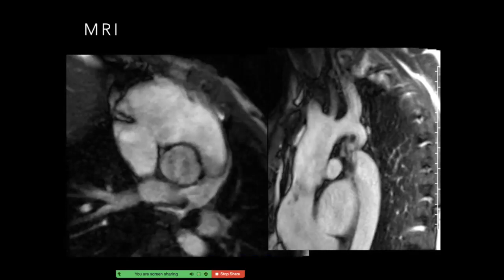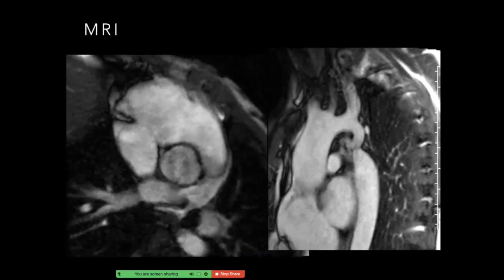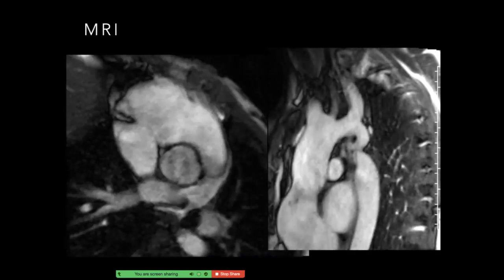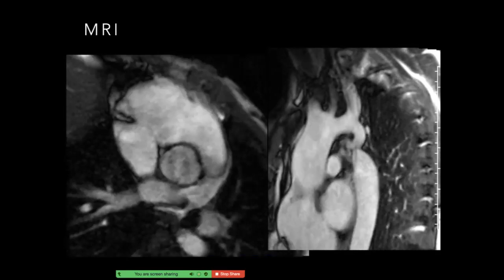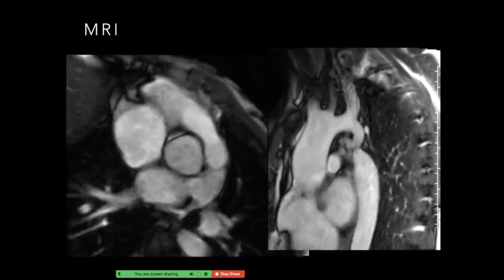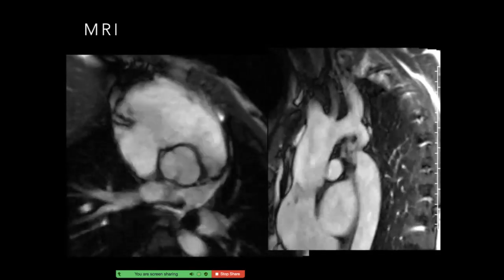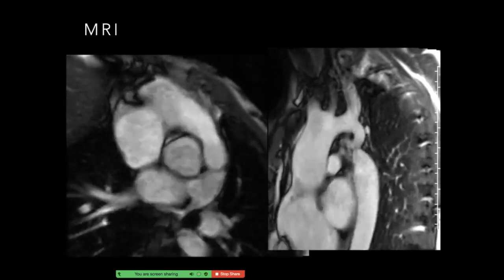So this is a best example of a coarctation of the aorta involving the descending aorta, post-subclavian artery. So there is coarctation, okay? And on the left side, there is a unicuspid valve. The one that's opening is the unicuspid valve, and a possible concomitant aortic stenosis.